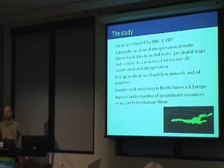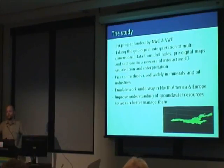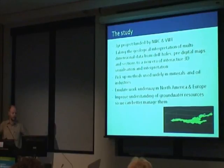The project that we're working on is a 3-year funded project through the National Water Commission and Victorian Water Trust, to look at trying to understand how we can model the aquifers using all the multi-dimensional data that we have in bore data. There's a large historic store of bore logs going back over 150 years to the first holes drilled in the gold era. We've also got a number of pre-digital maps and sections, and we're using that sort of data in new, innovative ways using the technology available today.